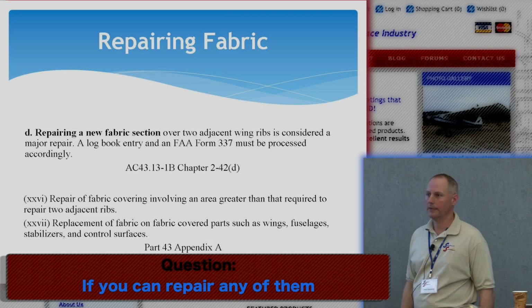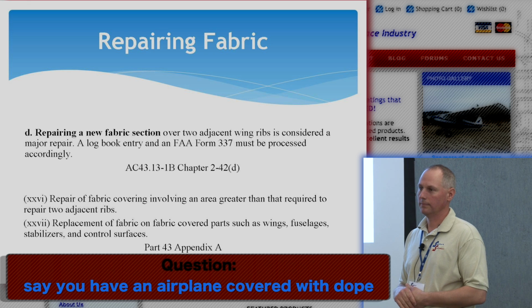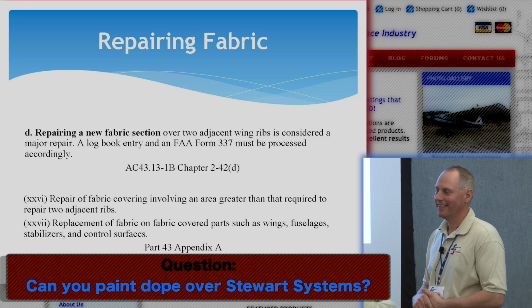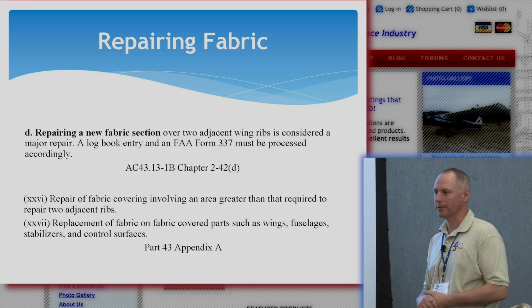I've got a question. Yes. If you can repair any of them, say you had an airplane covered in dope and you need to put a patch on it, can you use dope, or do you have to use the Stewart system as the top coat? That's a tough question. Where I would come down on that is, will it work from a practical standpoint? Absolutely. The question becomes the legal standpoint of it.